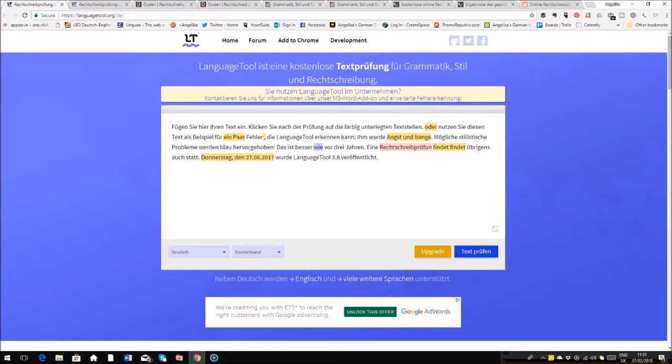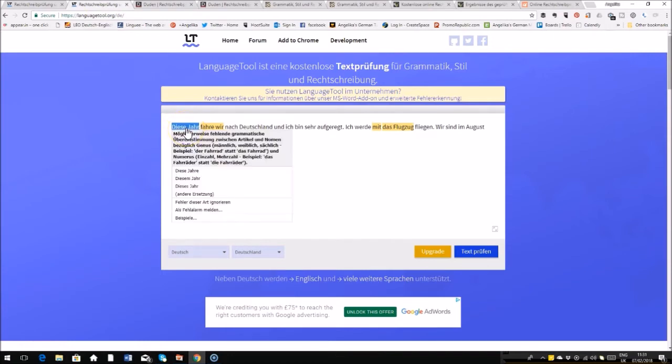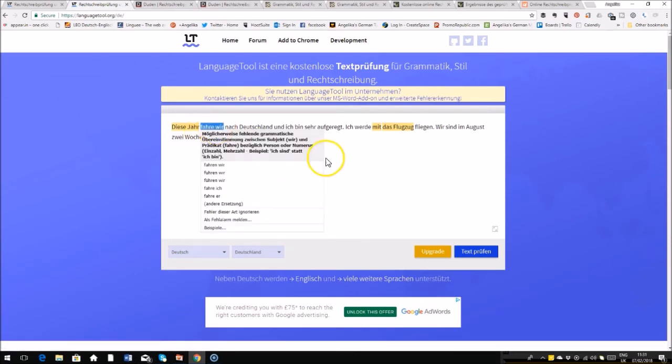Do you want to see what they did with my text? Okay, here it is. Right, they spotted diese Jahr. Yes, it should have been dieses Jahr. They've highlighted fahren wir, and they did notice several possibilities, but they of course don't know, do I mean fahren wir or do I mean fahre ich, so it's still your choice.